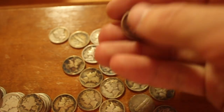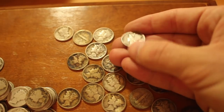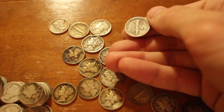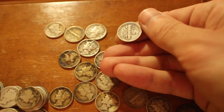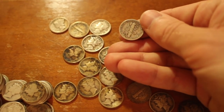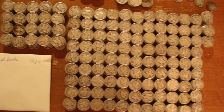And this one's kind of interesting. It may have been turned into a love token or something. It's got a Z carved into it, and then on the back there's the faintest little 3-leaf clover with a number 4 in it. It's a little hard to see, but that's pretty much it.